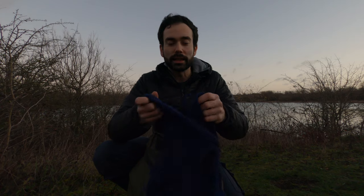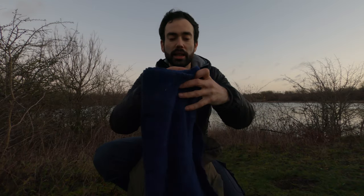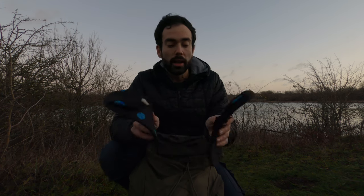First and foremost, a towel. This is really quite a small one, doesn't take up too much space. It's ideal, I find. Some people prefer the bigger ones. The small one packs down really small. That's why I like that.